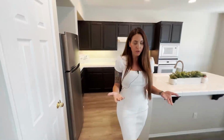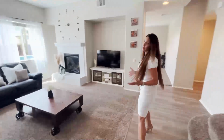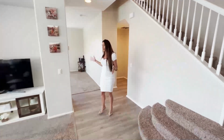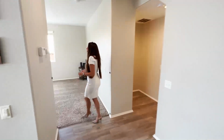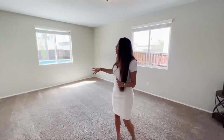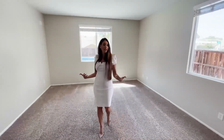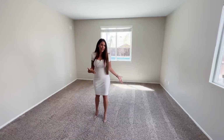And then this home could have been a 5-bedroom. It is currently a true 4, but the builder did intend for you to be able to have a downstairs room if you wanted it. So you could put a door here and this would be a massive bedroom. You could have the closet, but right now it's another flex space. I would probably do this, if it was my family, as the playroom or as my office.